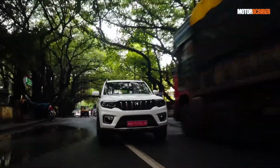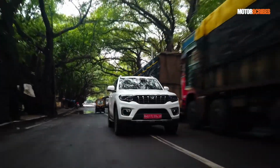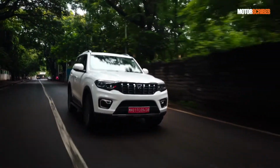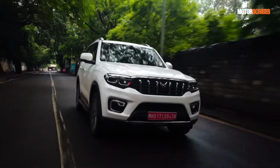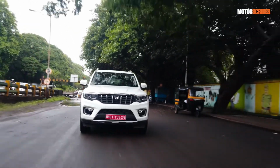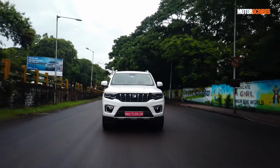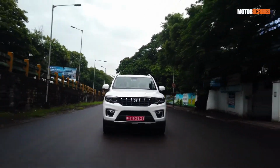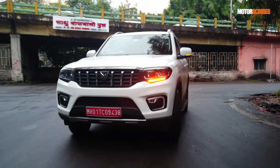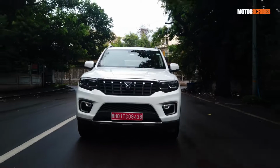I had a lot of fun with the Scorpio N. I think it is a vehicle that's very easy to drive in a city, and I would definitely own one even if I lived in a city. But at the same time, it gives you the freedom of heading out of town, going on an adventure. So it is that ultimate vehicle that's packed in place and does everything that you ask of it. And that is the winning formula that I think Mahindra has managed to deliver with the Scorpio N.